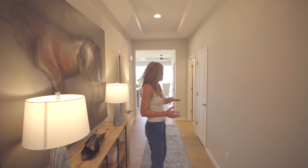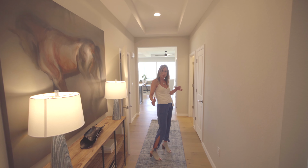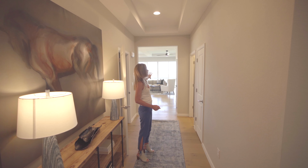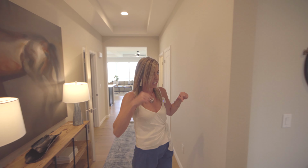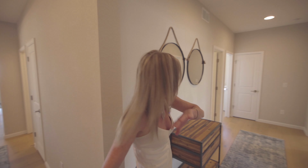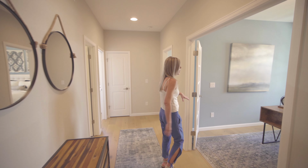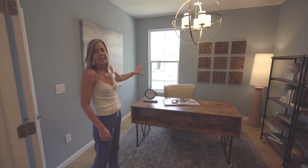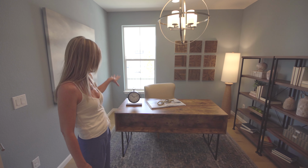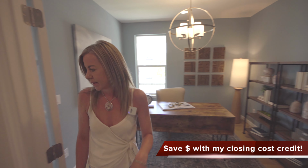Okay, so when we first walk in, you can see we have this nice long hallway that says welcome to my home, looking right out there into your great room. Oh, also this model is for sale as well. Okay, but before we head that way, we're gonna go down this hallway again, nice and wide as you can see. And the first thing that we come to here, double doors leading into this nice office space, one window there looking out into the front of your house.